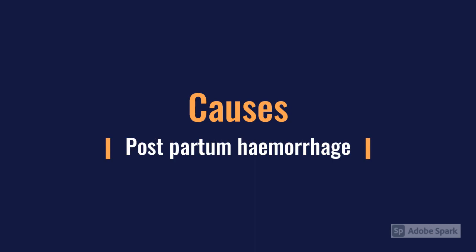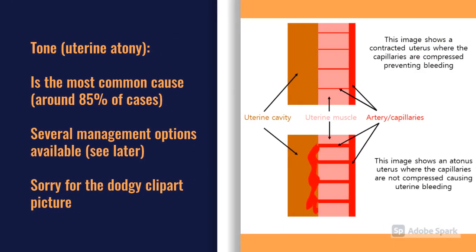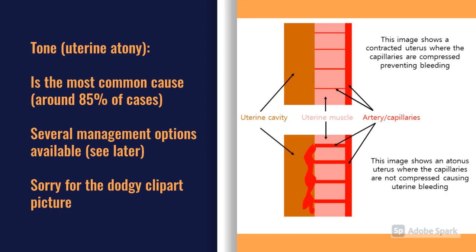So what causes postpartum hemorrhage? There are 4 T's that are easier to remember. So tone, and when we say tone, it's uterine atony. So it's the poor tone of the uterus, and this is actually the most common cause of postpartum hemorrhage, and one of the causes that there are some really good therapeutic strategies that you can do at the bedside to manage this. Second is trauma.